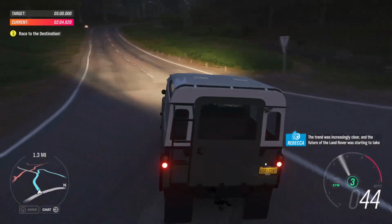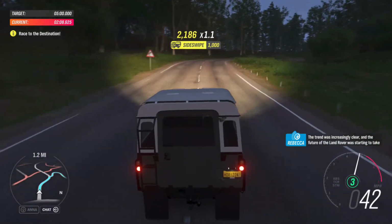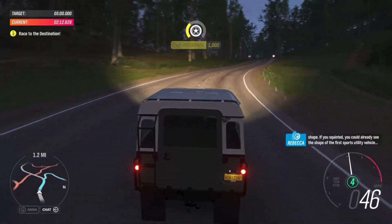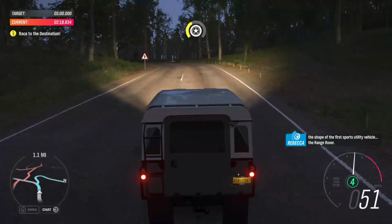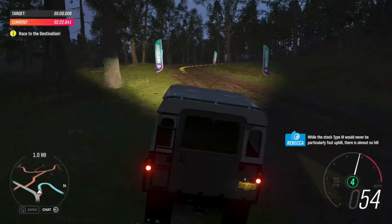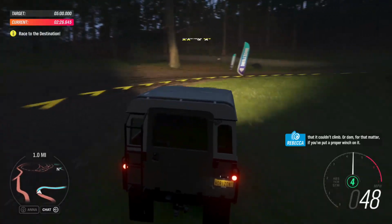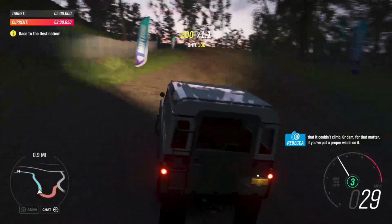The trend was increasingly clear, and the future of the Land Rover was starting to take shape. If you squinted, you could already see the shape of the first sports utility vehicle, the Range Rover. While the stock Series 3 would never be particularly fast uphill, there is almost no hill that it couldn't climb, or down for that matter, if you put a proper winch on it.